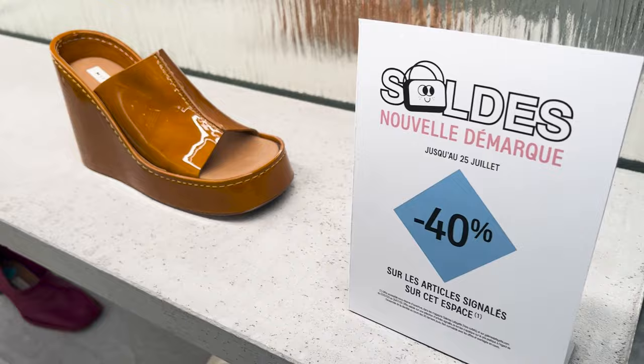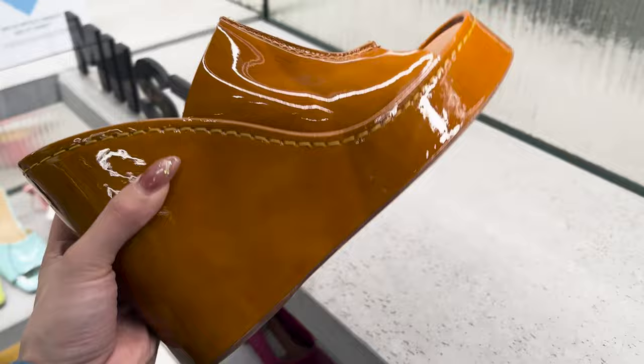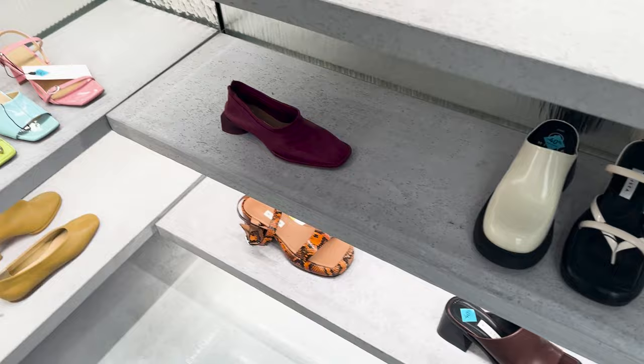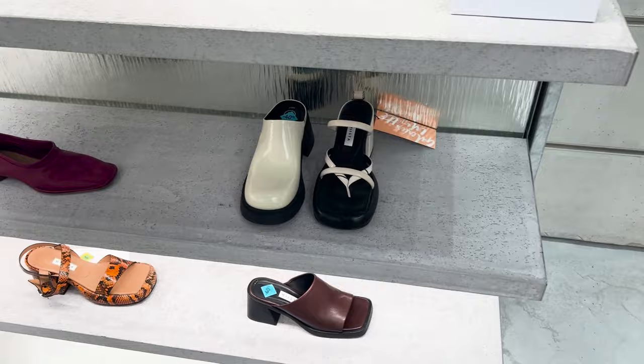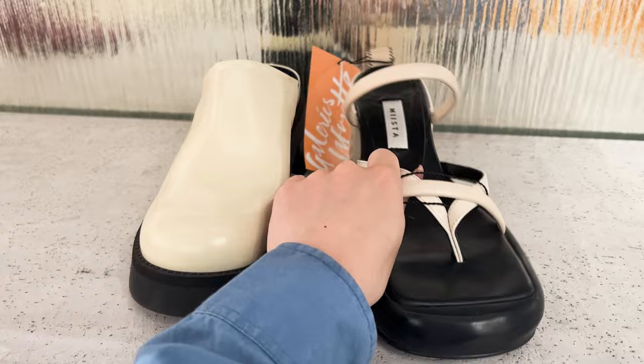Oh, I've been seeing this brand lately. This was like that pair of boots I tried on in my last video where the salesperson told me Kylie Jenner owned the same. I didn't actually know about the brand until this trip. I don't know if I should feel disappointed about that or not. But it does seem like it comes out with pretty cool shoes, and they're not super expensive, relatively speaking, like 300 euros. Right now they're 40% off here, so that's not bad at all.